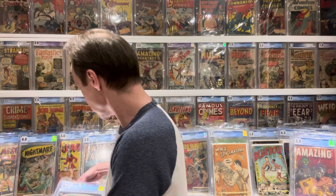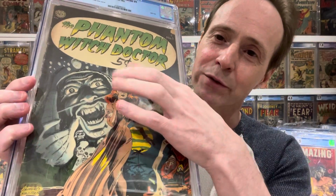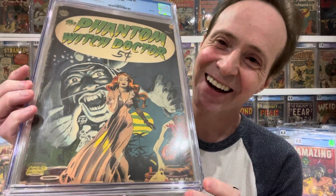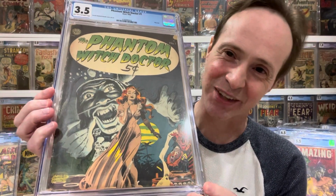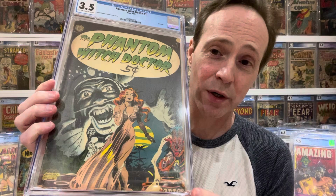Okay, there's not really much background to give about this book, but I will show it. I picked it up because it has a classic, golden age Precode horror cover. I really love it. It's just a beautiful cover. So this is the Phantom Witch Doctor. At one point, it was 5 cents. I wish I could have gotten it for 5 cents. It says, only issue. Yeah, it is the only issue in the series. It ran 1 issue. I'm not sure why it didn't run any more issues than that.